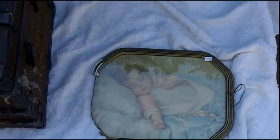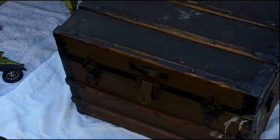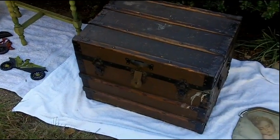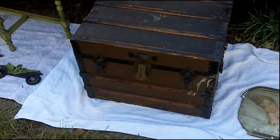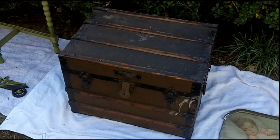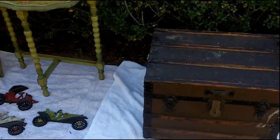I ended up getting all of this for $60. So I guess she charged me, what, 30, 50? 20 for the trunk, I think it was. Yeah, so 50, 60, she kind of threw that in. So $60 for all of this. I was really happy with that. And I think that's about it.